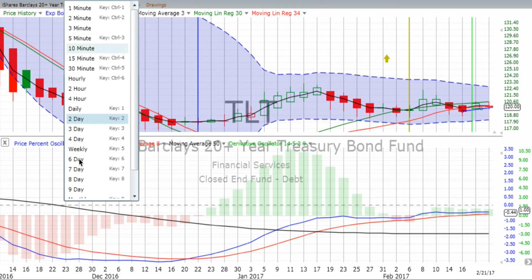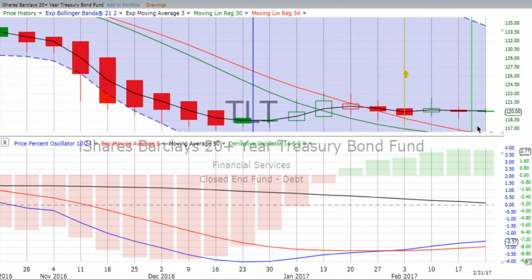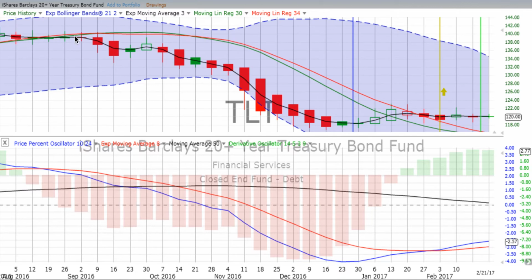Let's go to the biggest chart, the weekly. What do we see going on there? Derivative oscillator lost a lot of energy, but our MACD or our PPO is still moving up. We have a green so far during the course of the week. We have a green doji, lots of indecision still. Our PPO tells us we're still in an upward trend, so we shall watch and be careful.